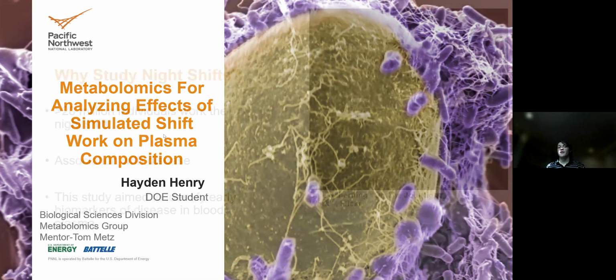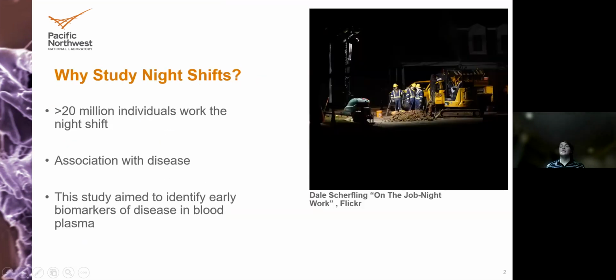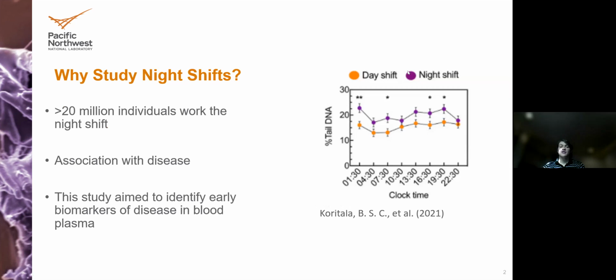I wanted to start with outlining why we need to study night shifts. First of all, the night shift population is continuing to grow, with a large jump between 2007 and 2017, from 10 to 20 million individuals. Not only that, but night shifts have been associated with a number of diseases, such as cardiovascular disease, type 2 diabetes, cognitive decline, and cancer. In fact, after just 3 days of simulated night shift, we see an increase in biomarkers for cancer.